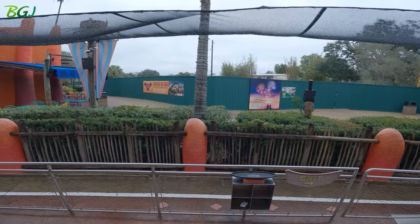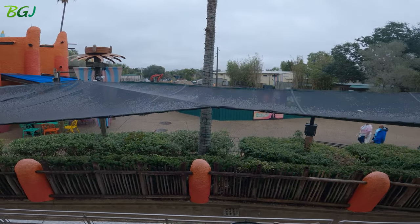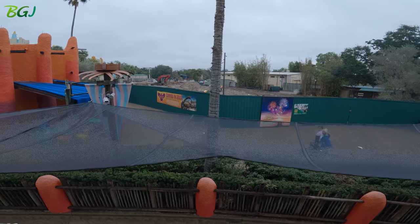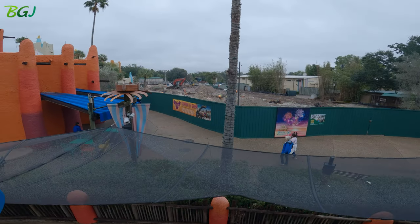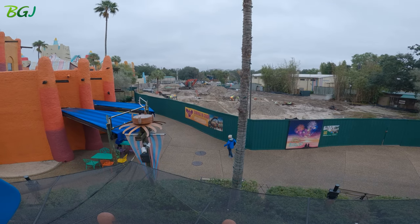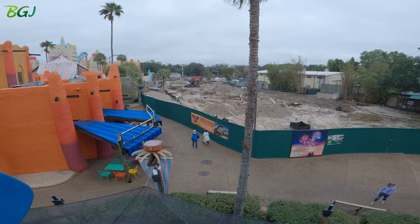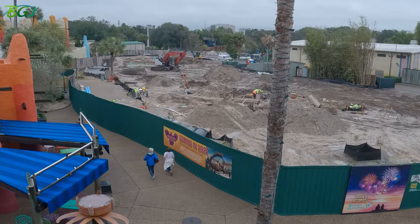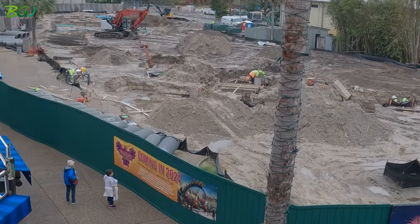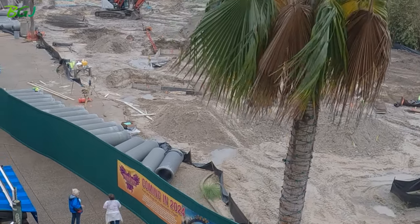Well, we're on Falcon's Fury again for another update. Wow, look at what's going on over here. Putting more... All right, so we definitely have more work. That's what I was talking about right there, right in front of him here. The ironwork for the footers.